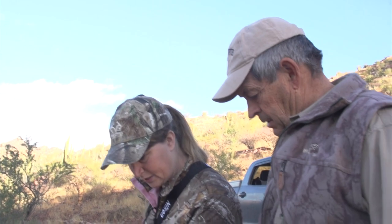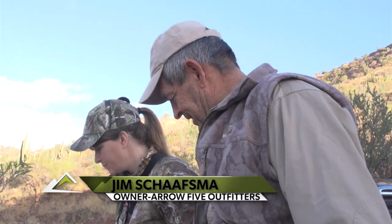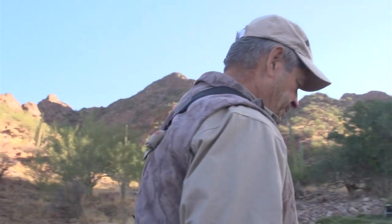So what kind of tracks do we have there? Rhino. I think it's a little small for a rhino. But that's not muley, right? Muley should be bigger. That's a Coues deer. Coues deer tracks. Where are the sheep tracks? What does a sheep track look like? A sheep track would be shorter and broader. Okay. And rounder.